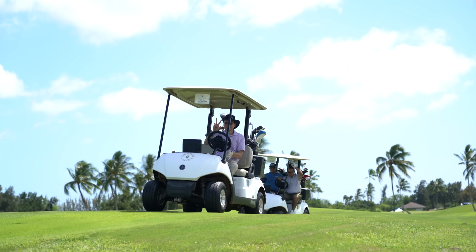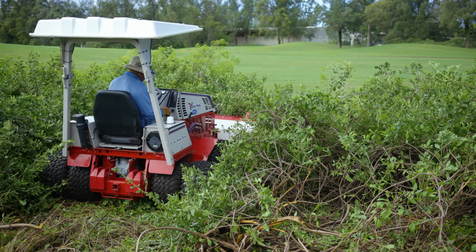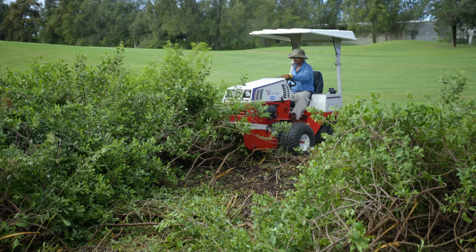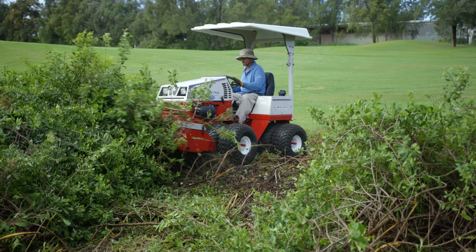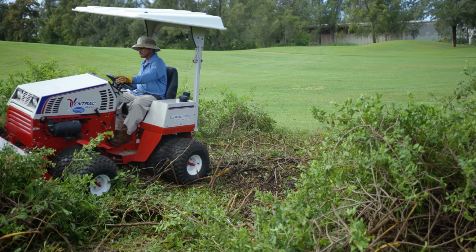Yeah, we average, I would say, around 70 charity tournaments a year. Golf rounds, we do an average from 68 to 72,000 rounds a year. So yeah, it's a pretty busy course here. The Ventrac, how does that fit into this massive golf operation?